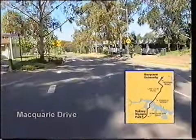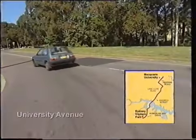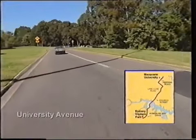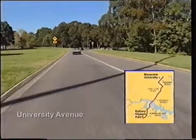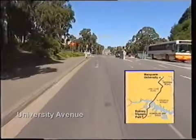Turn right into Eastern Road. Then left into University Avenue. Drive along University Avenue to the main gates of the university. Prepare to make a left-hand turn at the lights into Herring Road.